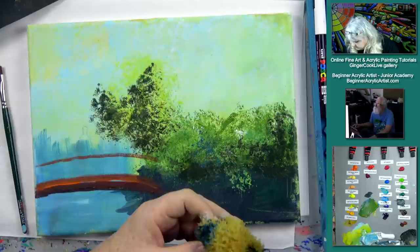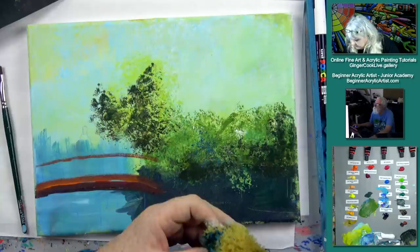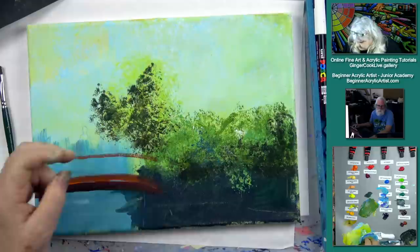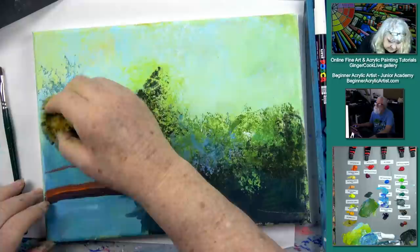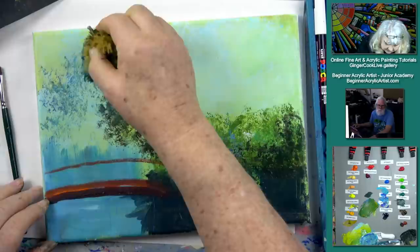Okay, let's get more of that. This uses up a lot more paint than I normally would do, but that's all right. This is an efficient way to kind of sneak in a background, especially when we have a lot of colors in it. We have a lot of colors in here, and a lot of small brush strokes, so to speak. Yeah, a lot of small brush strokes that might need to go in here like this.